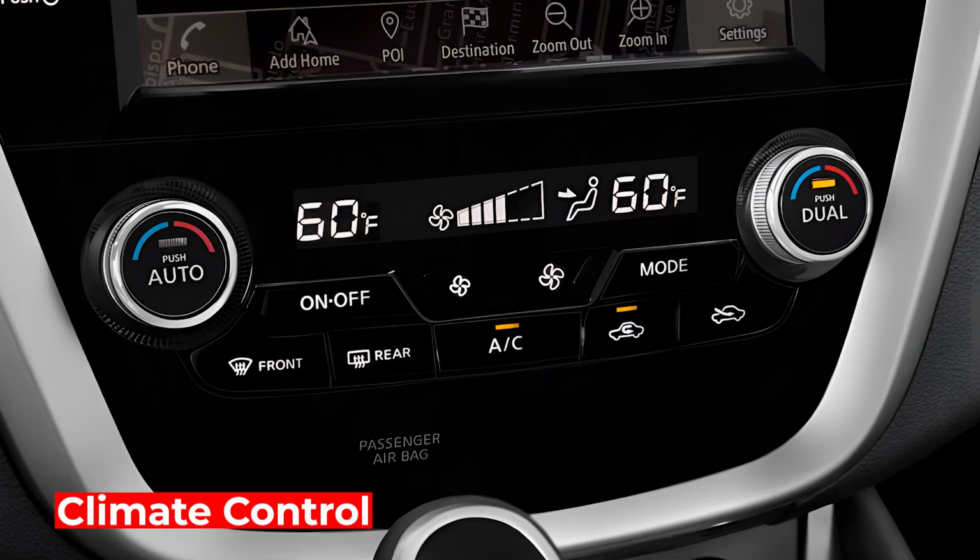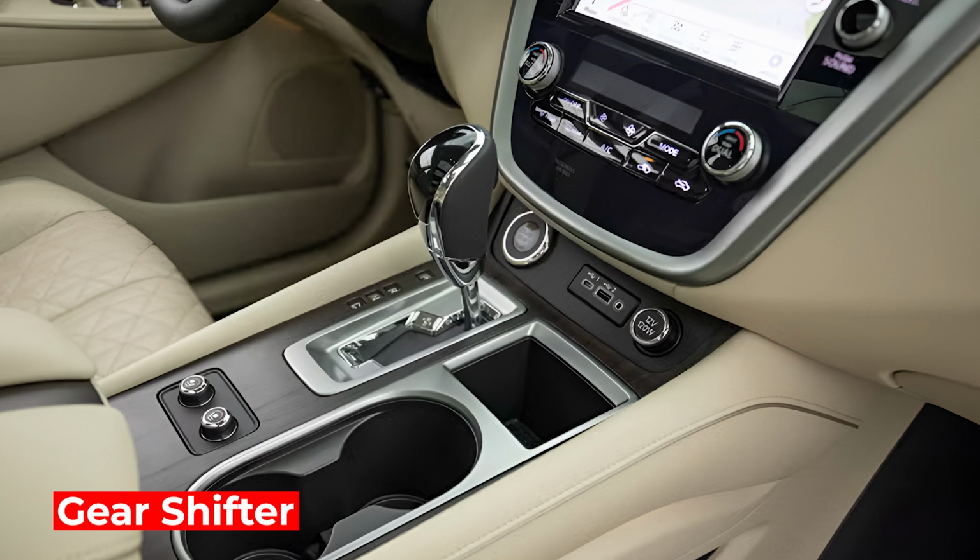The climate control system features dual-zone automatic temperature settings, allowing the driver and front passenger to set individual comfort levels. It includes rear air vents and available heated and ventilated front seats for added convenience. The gear shifter features a traditional automatic transmission design with a leather-wrapped option on higher trims. It provides smooth shifting and an intuitive layout for easy operation.